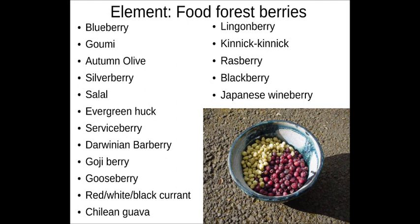And some of the caneberries, raspberries and blackberries, and the related Japanese wineberry. And the bowl here has service berries on the right-hand side and some white mulberries on the left-hand side. Actually, not from our yard. We foraged them from nearby in town.